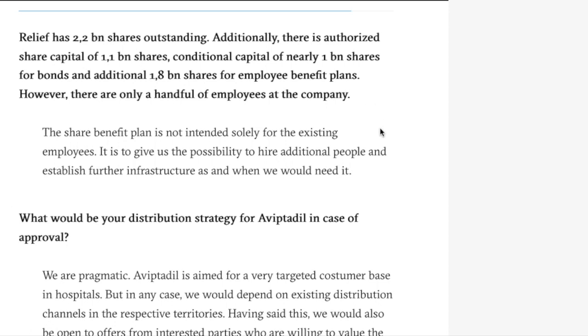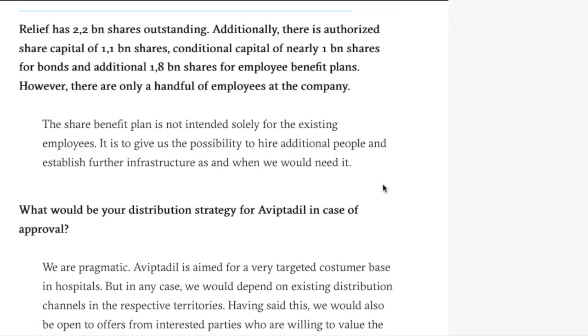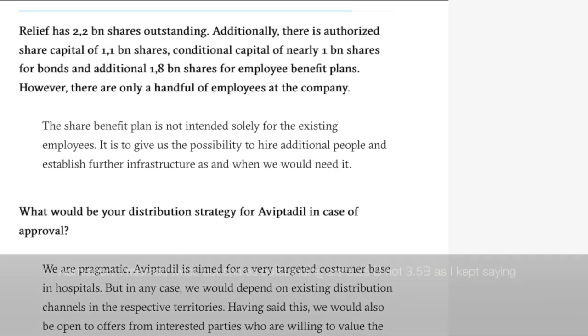However, there are only a handful of employees at the company, and he answers that the share benefit plan is not intended solely for the existing employees. It's to give us the possibility to hire additional people and establish further infrastructure as and when we would need it. So I wanted to see really 6.1 billion shares.